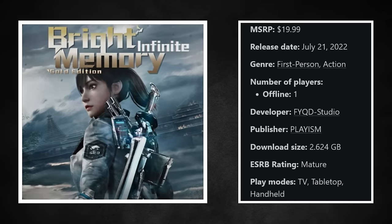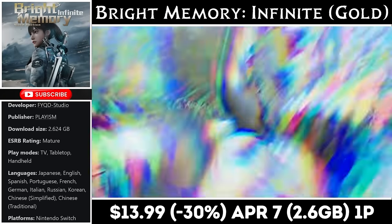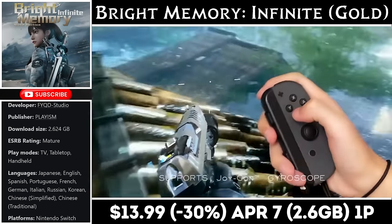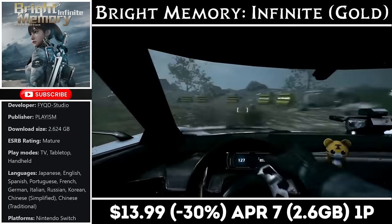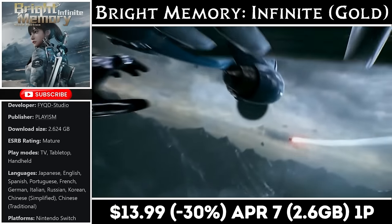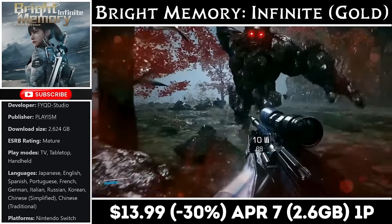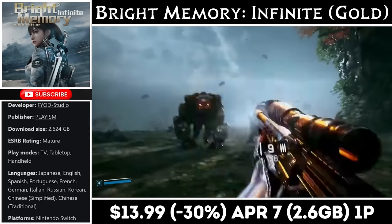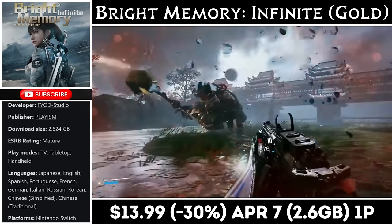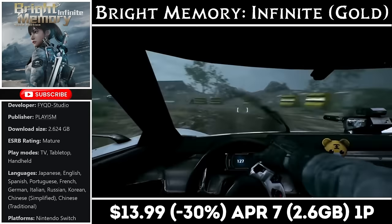Bright Memory Infinite, the Gold Edition, is one of the better first-person shooters here on the console. It feels a lot like playing through a two-hour action film from the point of view of the main character. The weapons feel great, and it combines melee combat with first-person shooting. It runs smooth here on the Switch, and even though it's a shorter game, it has some incredible moments with epic boss battles and memorable set pieces. Right now you can pick it up at an all-time low, marked down to just $13.99 with the deal ending on the 7th. The download comes in at just over 2.5 gigs.